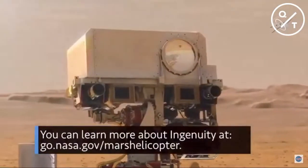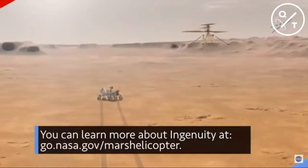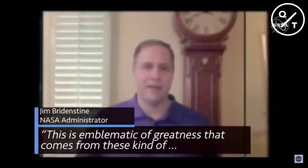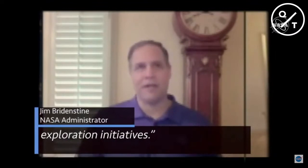You can learn more about Ingenuity at go.nasa.gov/Mars helicopter. This is emblematic of the greatness that comes from these kind of exploration initiatives.